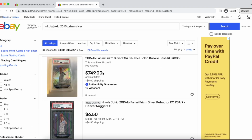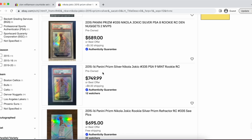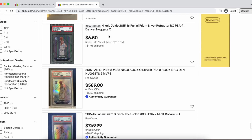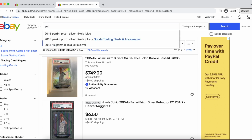I realize Jokic's card market is hurting significantly right now, so I think it's a good time to take advantage and make a little bit of a speculative play on a 2-time MVP who's still very young and who has great opportunity in front of him. Now, in my personal opinion, this PSA 9 Silver Prism has the potential to be a $2,000 card, as we've seen it plenty of times before. It's just a matter of attention being around him and the Nuggets getting some wins. So I definitely think it's a good time to be buying into Jokic's card market.